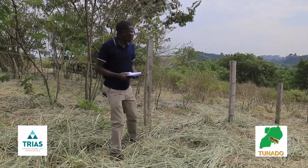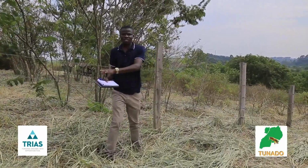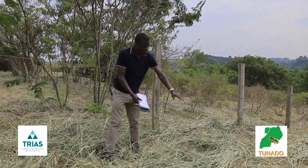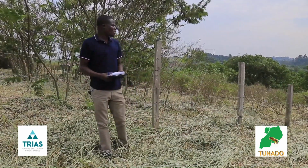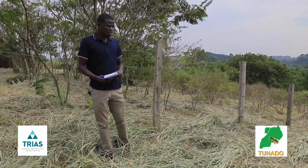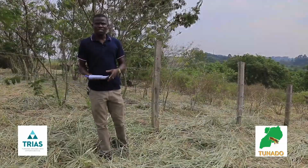Then you can have table stands that are completely wooden. You can have a table stand which has metal legs, then on top you have bars. That's how we do establishment of an apiary, and you site with the different hive stands.